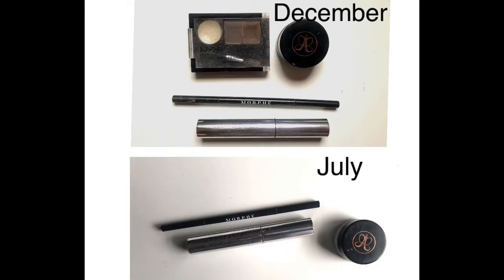Brow products. So for brow products, I had 4 last year at the end of the year, and now I have 3. So I did declutter the NYX cake brow powder. And I really liked it, but I just felt like it was unnecessary. Basically they were kind of like eyeshadows and just taking up space, and I ended up decluttering that one. So yeah, now I only have these 3 left.